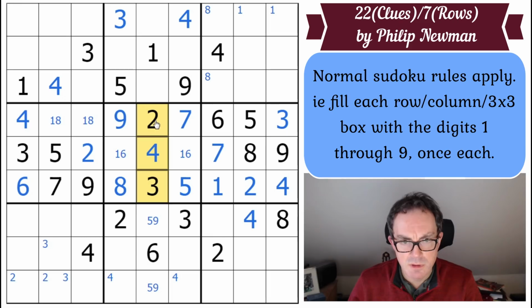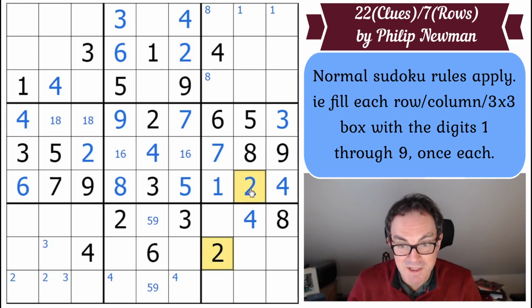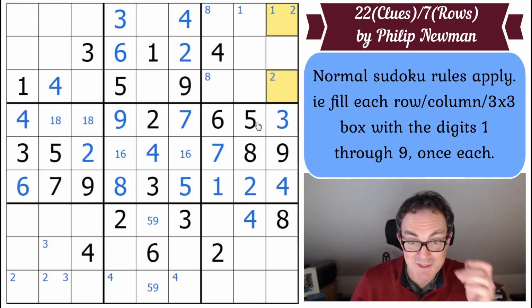2 and 6 have not been placed in box 1 yet. Where do they go? They're going to have to go into those 2 squares. And in fact, I'm now seeing, I didn't see it before, but the 2 has to go there. So the 6 goes here. That 2 will allow me now to pencil mark the 2's into those 2 squares. I'm happy to pencil mark into 2 squares in a box.